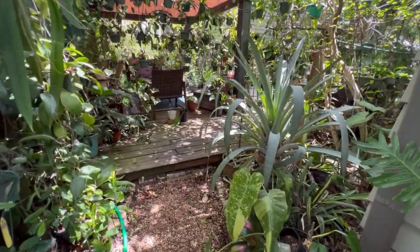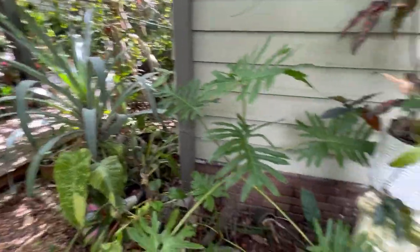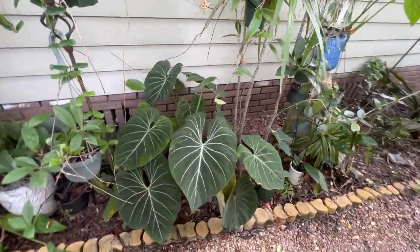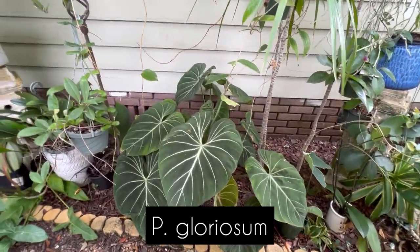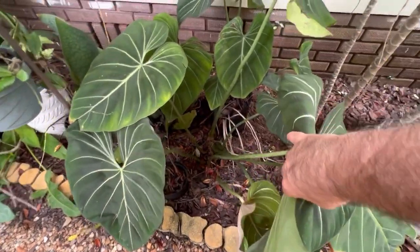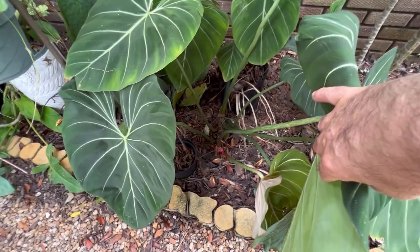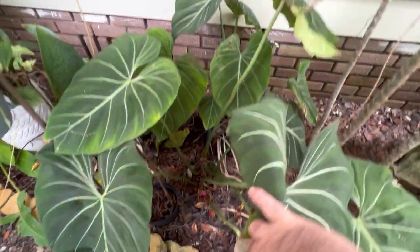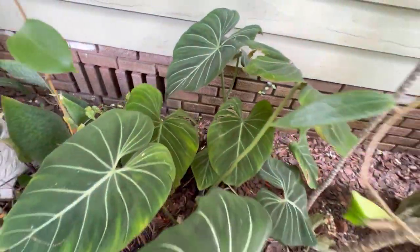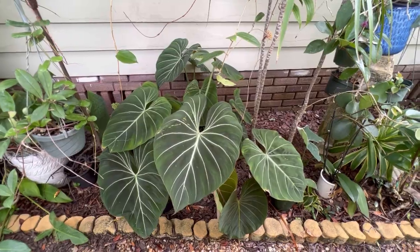There's quite a few aroids that are looking really cool because it's so hot and humid. I'll start over here with my gloriosum. It's got to be cut soon because it's coming out of the pot there, and it's into the ground, and it's traveling towards the path here. And I think it has more on the ground there. So it seems to be happy here. It never misses a beat, even during the winter.